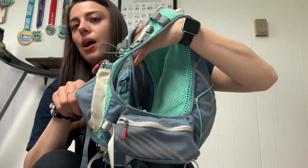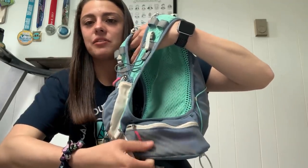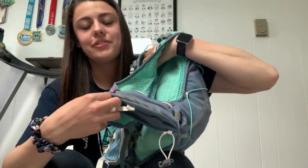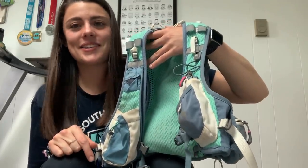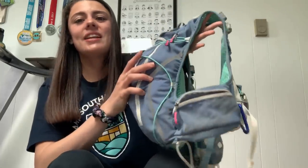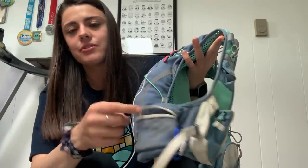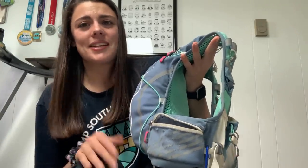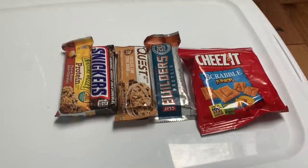Then there's a bonus pocket that I can put more snacks in, maybe bigger snacks that don't fit in the front. Like, I think there's beef jerky in there right now. I love taking Gushers on hikes. That's my new craving. I want them all the time. And then it's got another pocket here, which honestly, I don't usually put things in, but we'll see, because I'm going to pack this up right now to go on a day hike.